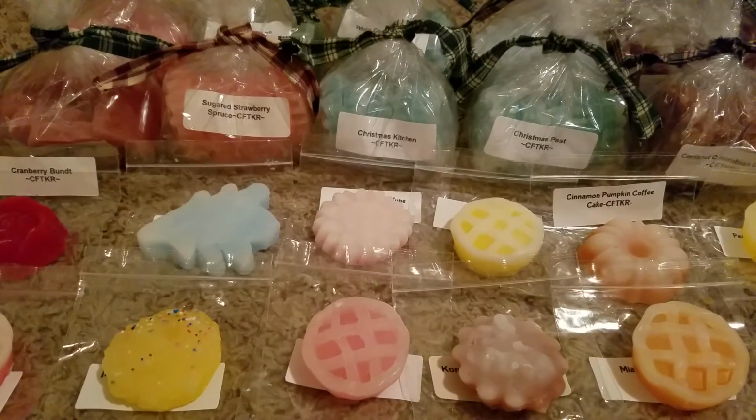So this is my Candles from the Keeping Room haul from the November restock that she just had, and I got lots of fun holiday goodies, and as always, Carol was extremely generous with samples, so I'm so appreciative of that. So the owner of Candles from the Keeping Room is Carol Hennessy Wollstonecroft, and she is just super sweet.